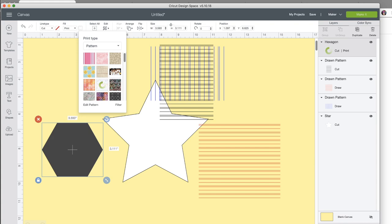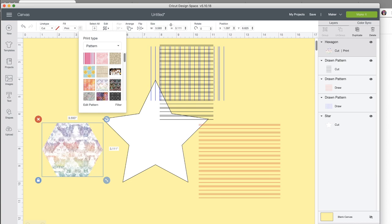And I have great news for Design Space. It's going to get much quicker. There we go.